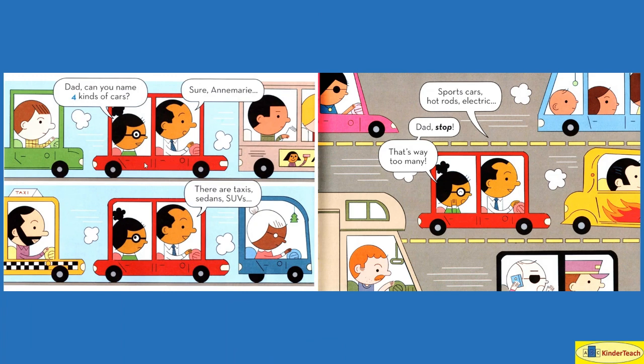Dad, can you name 4 kinds of cars? Sure, Anne-Marie. There are taxis, 1. Sedans, 2. SUVs, 3. Sports cars, 4. Hot rods, 5. Electric, 6. Oh, he's saying too many. She only wanted 4 kinds. Dad, stop! That's way too many. She only wanted 4 kinds of cars, not 6.